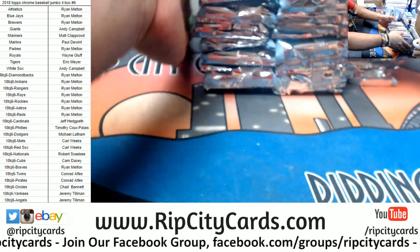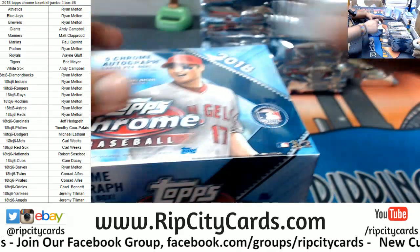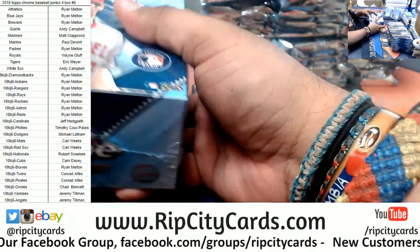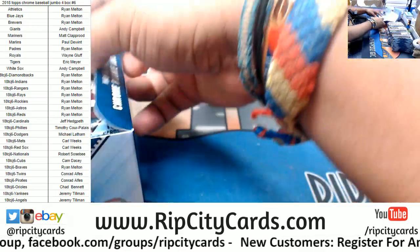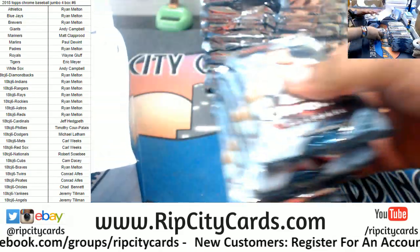Are the silver packs national silver packs? Yes, exactly. Silver packs were Panini national silver packs that were created exclusively for those that attended the national.